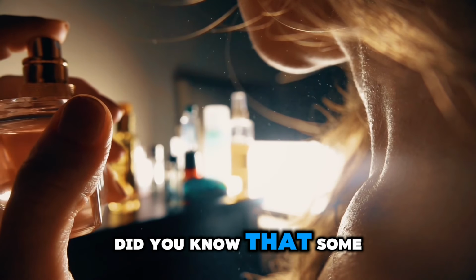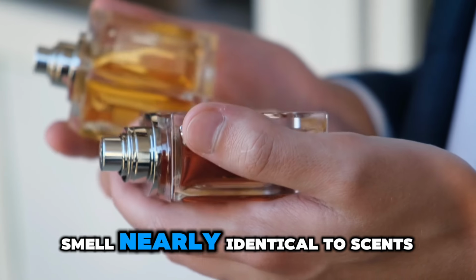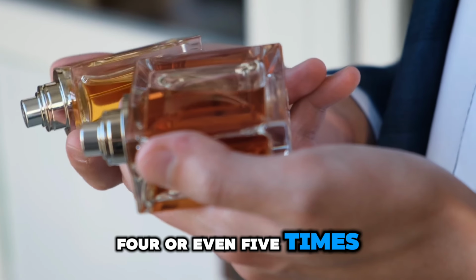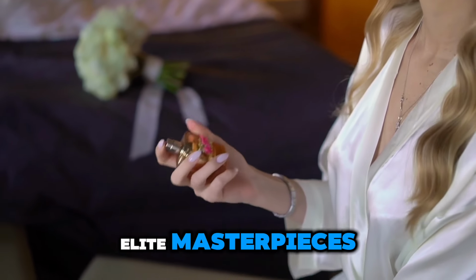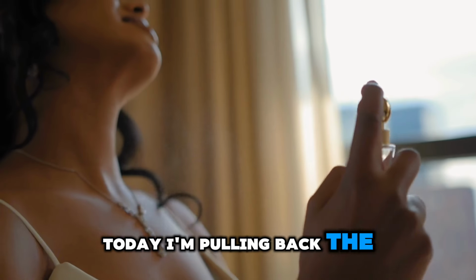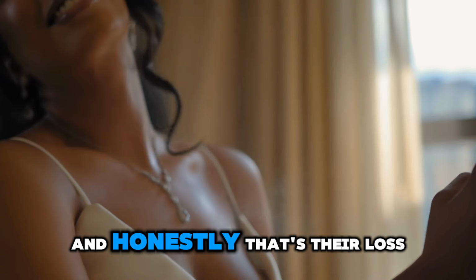Did you know that some designer fragrances sitting on shelves right now smell nearly identical to scents that cost 3, 4, or even 5 times more? I'm talking about hidden gems that deliver the same luxurious punch as those elite masterpieces, but without the heart-stopping price tag. Today, I'm pulling back the curtain on 7 fragrances that most people walk right past, and honestly, that's their loss.